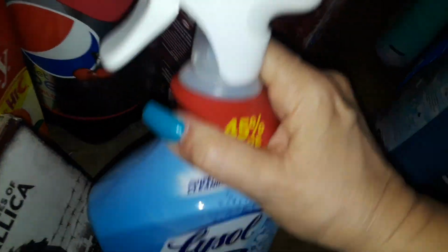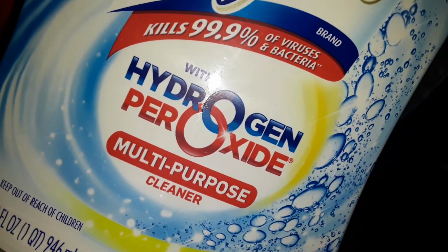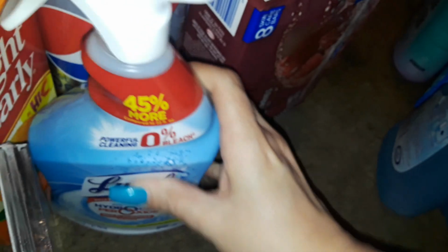And then I picked up this spray right here. This is the Lysol hydrogen peroxide multi-purpose cleaner. I picked that one up.